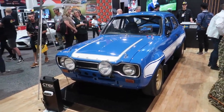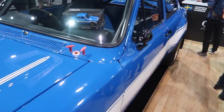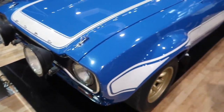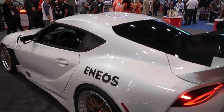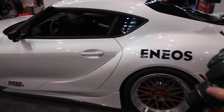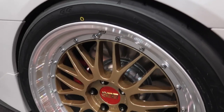Yo, Fast and Furious car right here. That's crazy. Super cool. Alright, boys, here we have Supra number one. This thing's sick. Some gold BBSs. Deep dish. I like those.